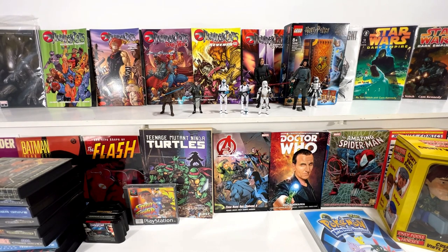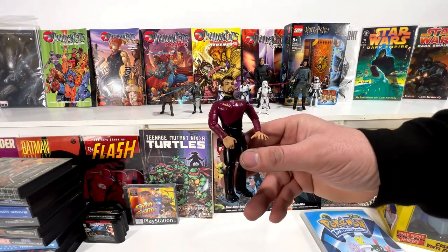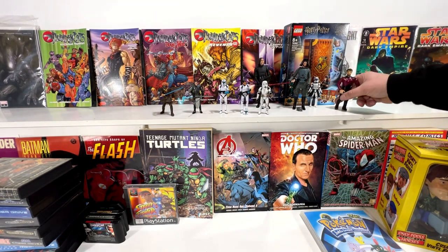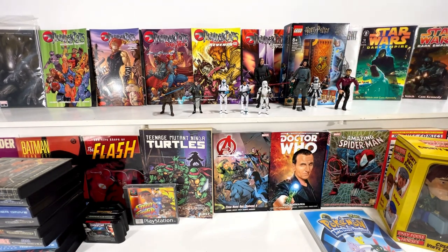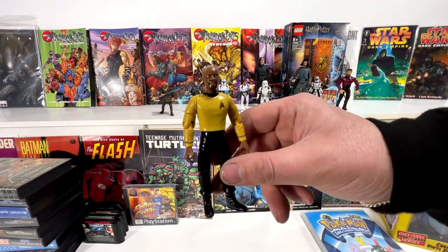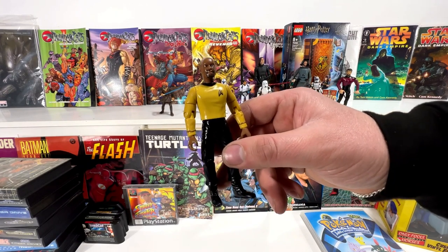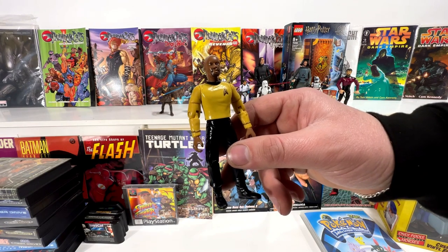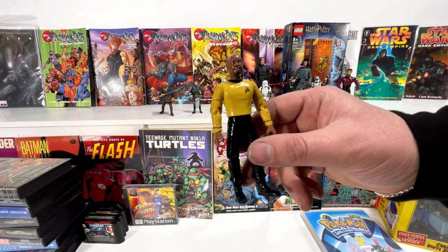We have Star Trek The Next Generation Riker in his battle worn uniform. And we have a Deep Space Nine Captain Sisko in his original series outfit that was seen in that one episode. Was it Trouble with Tribbles? No, that was the original series one, wasn't it? Trials and Tribulations? It's one of those.